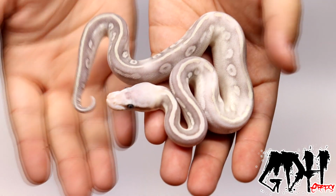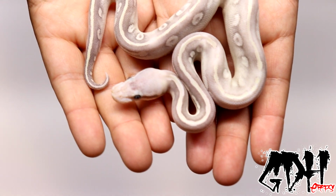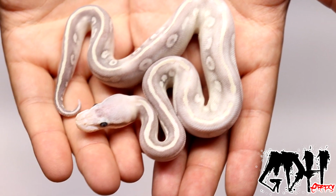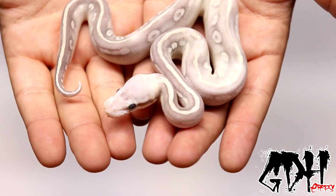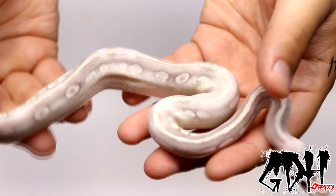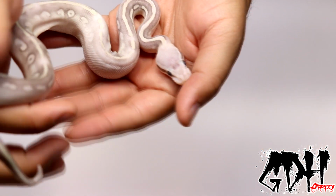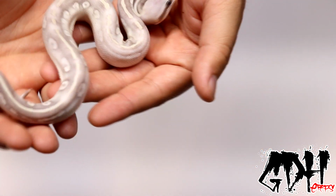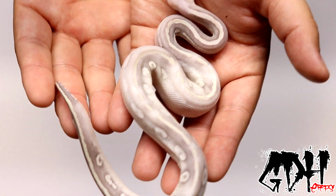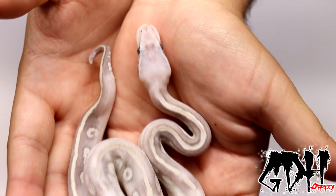Okay, so the last Mystic combo in the clutch. This is a Super Mystic Vanilla Pastel female. So definitely gonna be a holdback. Super excited that this one actually came out. Nice, powerful female to have. This girl is just gonna look so good as an adult. If you've ever seen a Super Mystic or Mystic Potion as adults, they look as good as they did as babies. Look at that. Just a stunning looking animal.